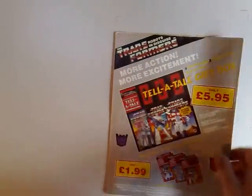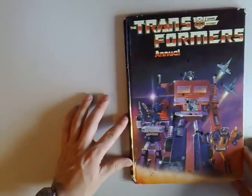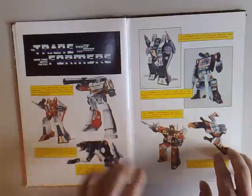And there was the Telltale books. I used to have most of those. And I'm now just going to come on to the 1985 annual. Here we are, and let me just straighten out there for you. Don't worry about the black marks, that was just me with a black marker pen when I was a little kid, unfortunately. Oh, we don't want to see that dodgy handwriting by me there.